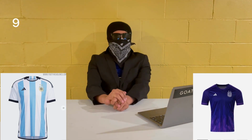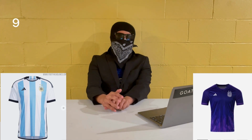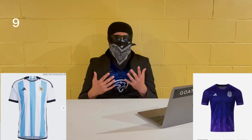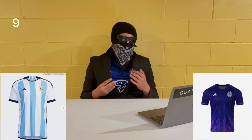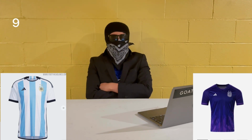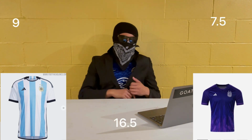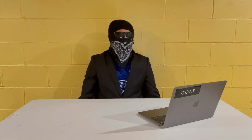I like it, and the away kit, the purple flames one. Like, I have no idea, bro. The purple flame kit. I get the aesthetic, I get the idea, flames, it looks cool, okay? But the purple, it doesn't match. I don't see Argentina wearing purple. So, I'll give it a 7.5. I think it's right up. Alright. Okay, Saudi Arabia.